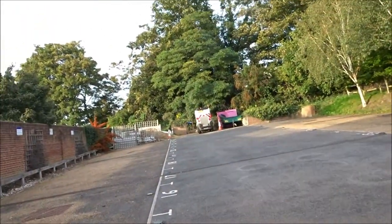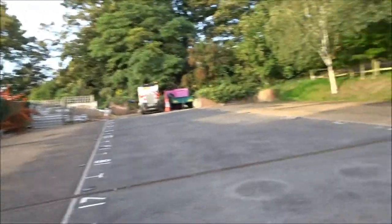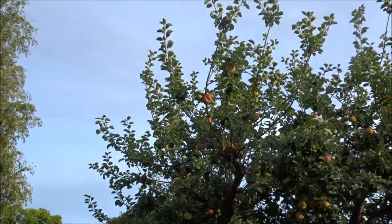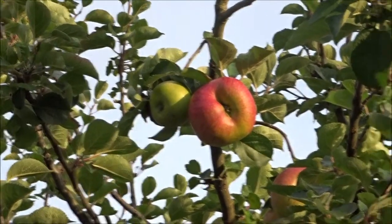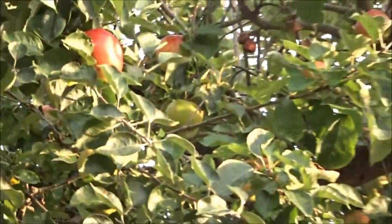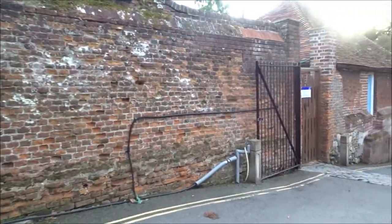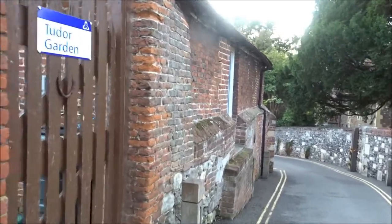So here's a car park. Private car park. Vehicles parked at owner's own risk. Well, that is an amazing apple tree, that is. Really big apples. I wasn't expecting to see it being available just like that, you know. It's as if to say, well, help yourself if you want some apples. And then we've got a Tudor garden. I don't know if we're allowed in there.